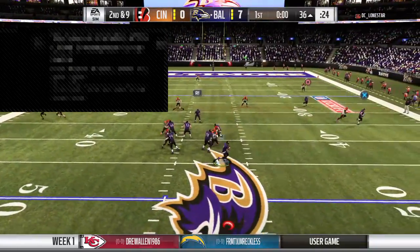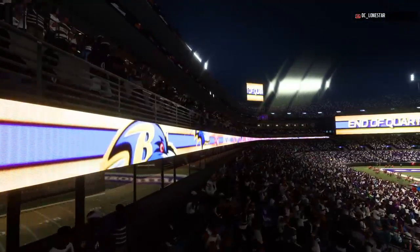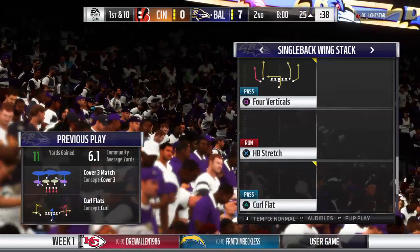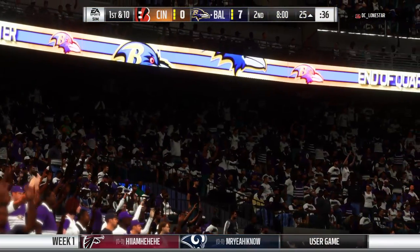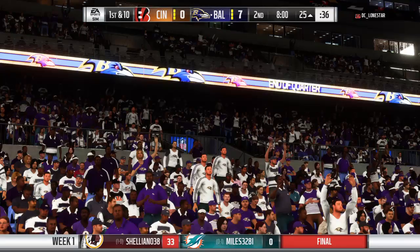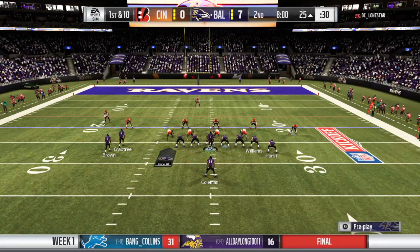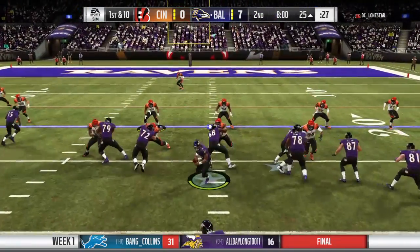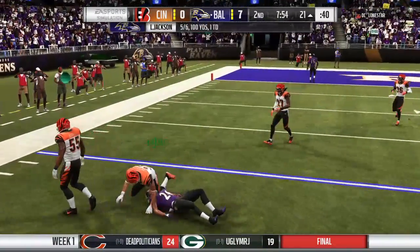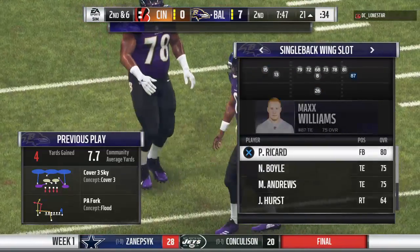On 2nd down, here's Jackson. Oh, he's got a man wide open, complete. And they're able to get this one past the 30 down to the 25. They go play action here on 1st down, drops it off for Coleman, and he'll be brought down at the 21, just shy of the 20 in the red zone. 4 yards on the pickup, and it'll make it 2nd down.